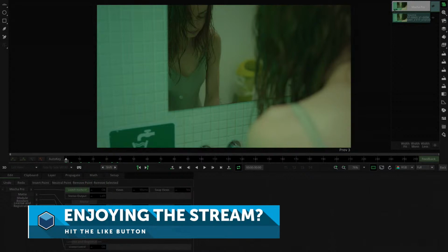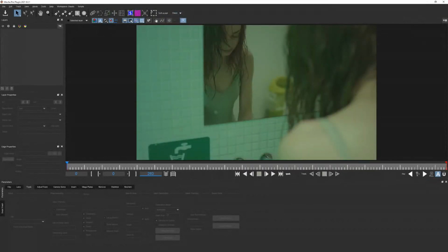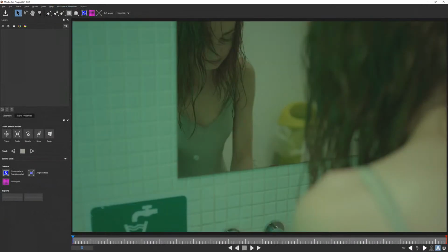So let's bring Mocha in. It'll load up. Here we go. And if I want to, we can actually have it looking pretty much like how we saw it before, with just the Essentials workspace. This is something we introduced a few years back, and people really like it.